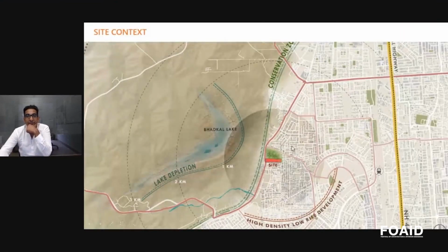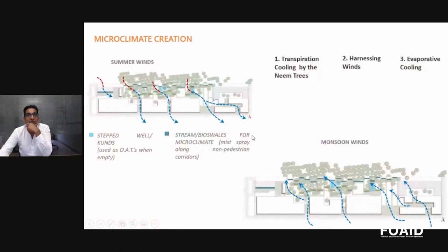Very, very interesting project. It sits right on the edge of the Aravalis, the Badkhal Lake, and the conservation zone, and there's a little forest next to our site, which had encroached and grown naturally onto the site. So when we looked at this site, our first reaction was, how do you respond? Of course, it's Faridabad, a reasonably harsh climate, and not cut a single tree.